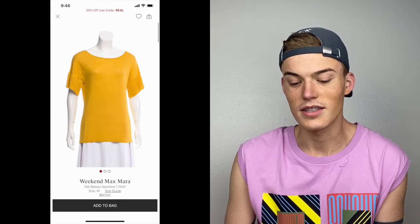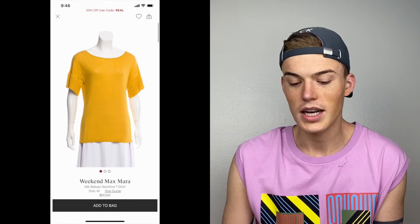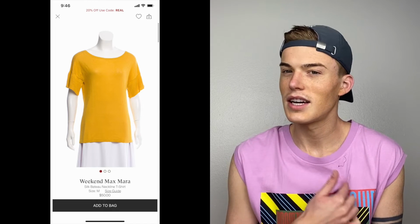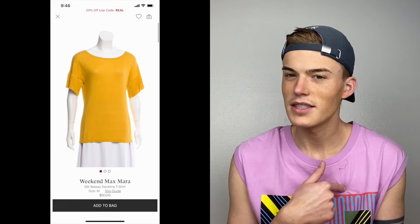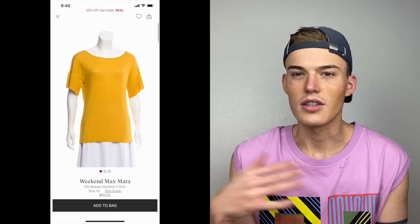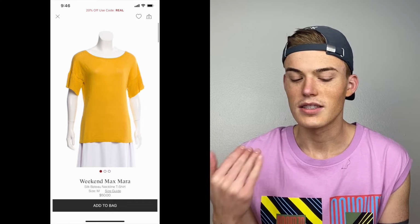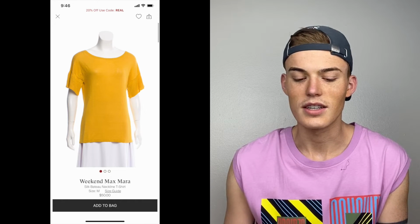Weekend Max Mara silk bateau or boat neckline t-shirt. This was priced at $50. It had a decently big snag on the front, but it also had tags attached. So I think that's why they took it. Usually they wouldn't take something with a big snag. So it's probably because it had tags. I think I still had to send it in twice because they declined it the first time.